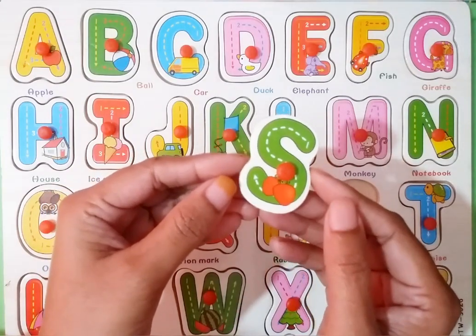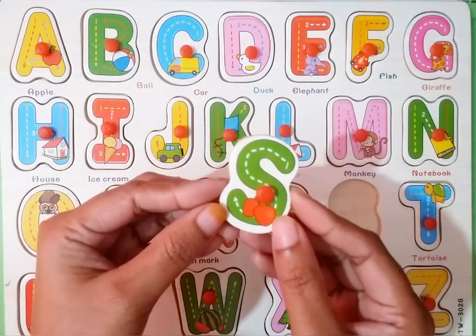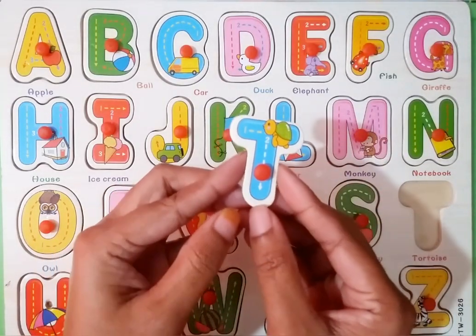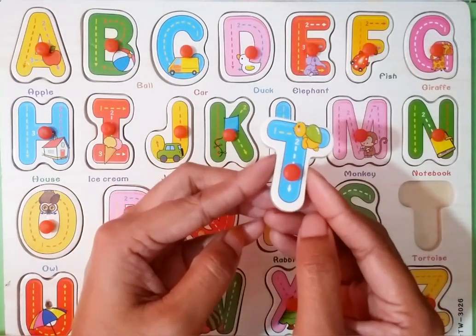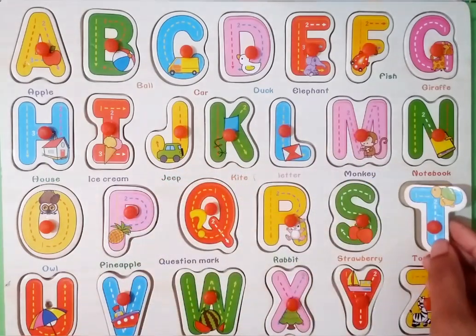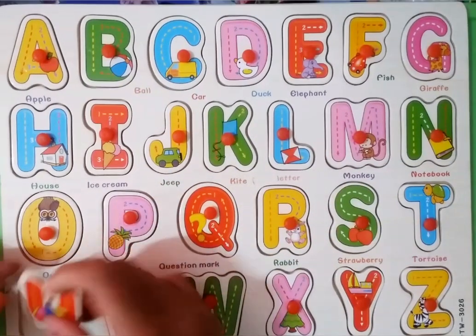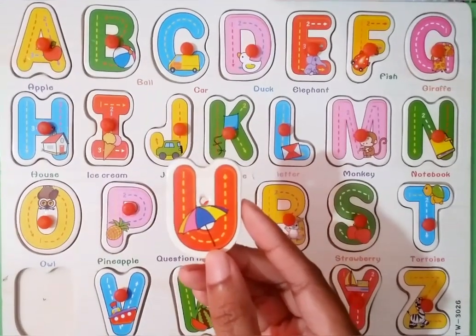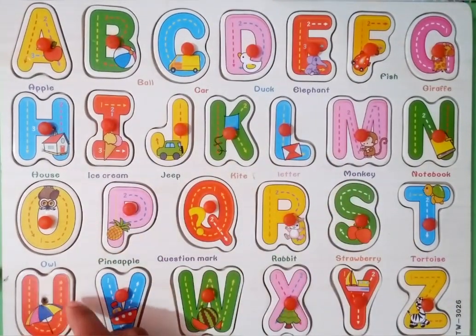Green color, S for strawberry. Blue color, T for tortoise. Red color, U for umbrella.